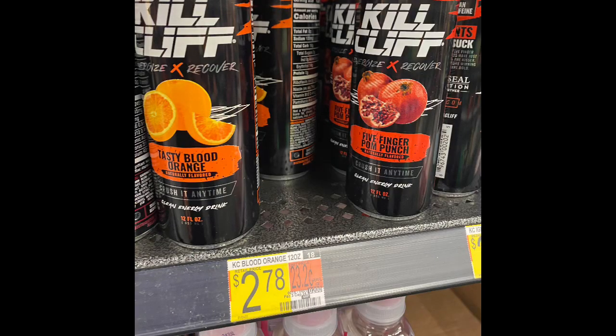There's another rebate as well, looks very similar. This is the Kill Cliff Energize. All right, this one was priced $2.78 in my Walmart. Didn't have a coupon, so I had to pay $2.78 in store. There is a $2 Ibotta rebate, making the final cost only 78 cents for the energy drink, guys. I think that was an amazing deal.